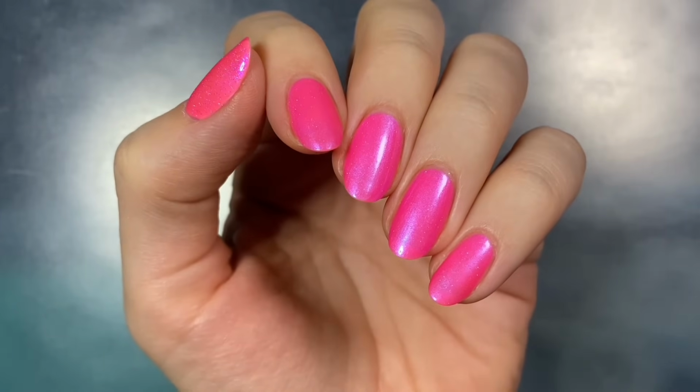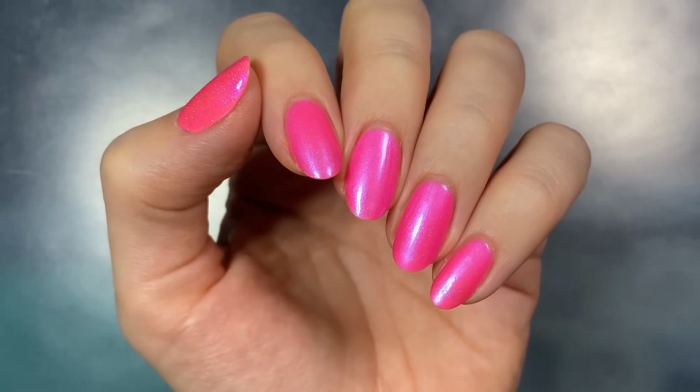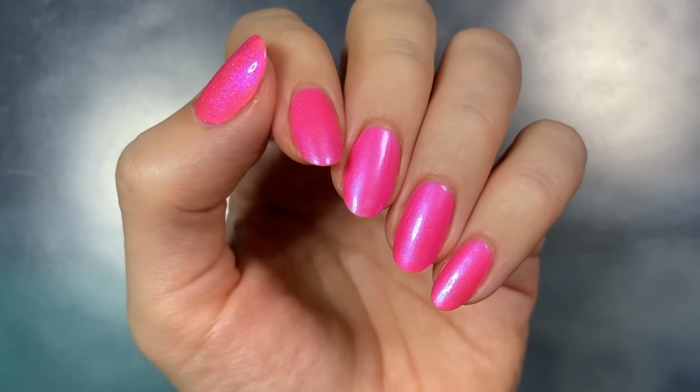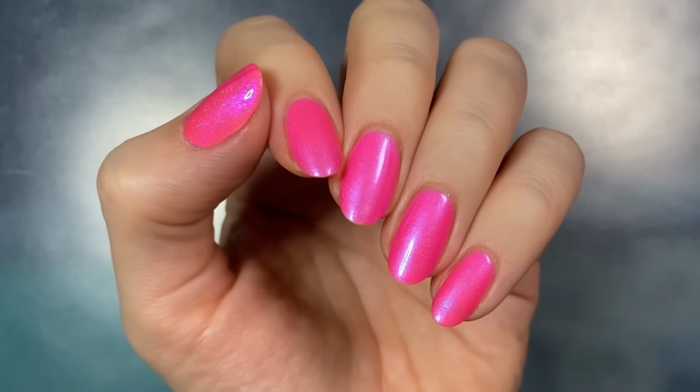Flamingo at home, but in a good way, because here you can see I'm still wearing Flamingo on my four fingers, but with the Shopaholic C'est Chic combination on my thumb, and they look pretty identical.